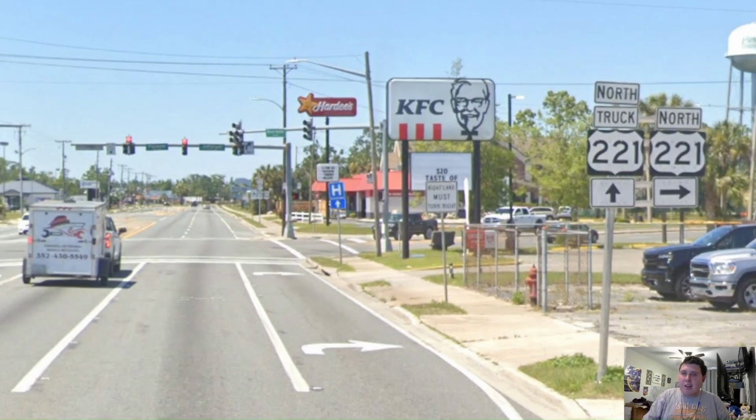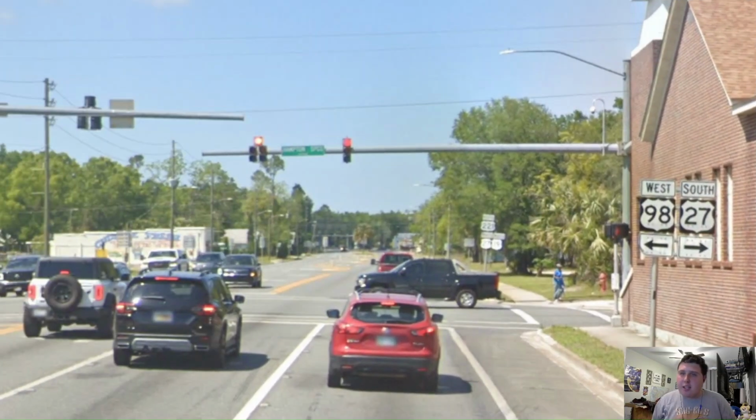And here in Perry, we're meeting with US 221, and 221's southern terminus is in this town of Perry. And here's where US 98 splits off from us, and we are now picking up US Highway 27, as 27 and 19 are now going to be heading towards Tallahassee.